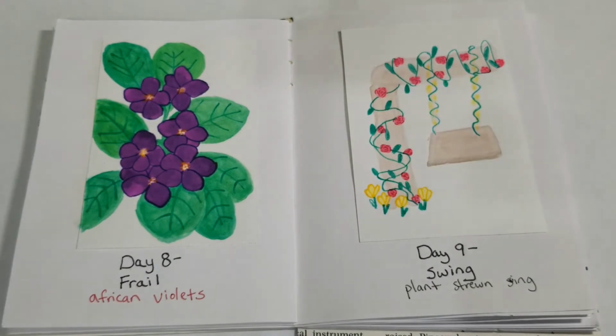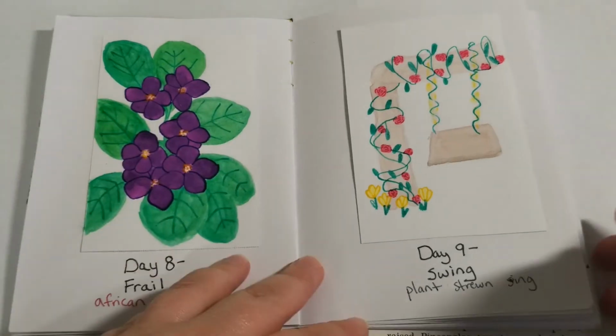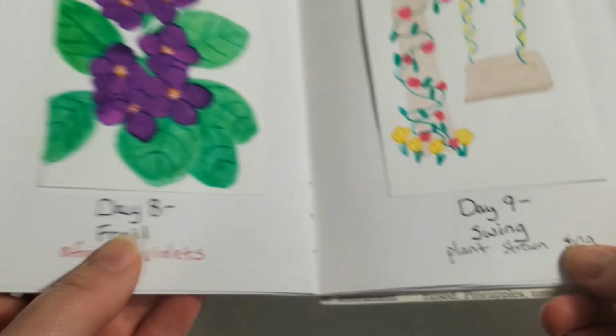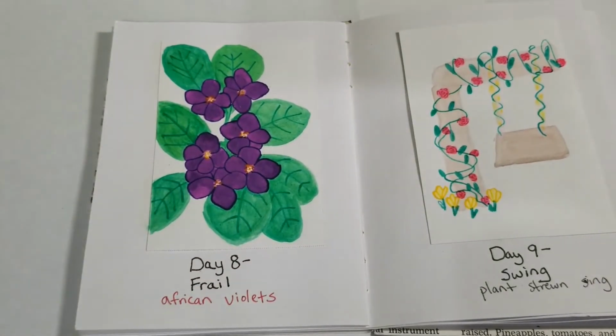Day 9, the prompt was Swing. So I did a plant strewn swing, although it looks like I can't spell. I wrote sing and squeezed a teeny tiny little W. Can you see that right there? Yeah. I could have fixed it, I guess. I think when I got done with it, I was just like, whatever, I don't care. Because it's not my favorite.